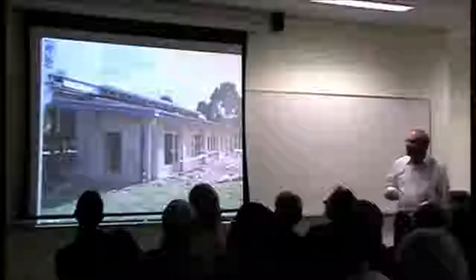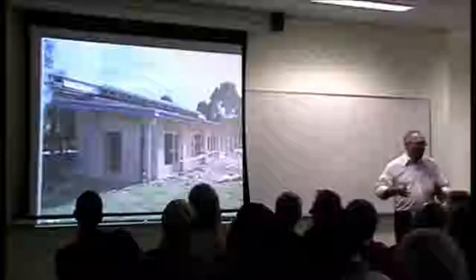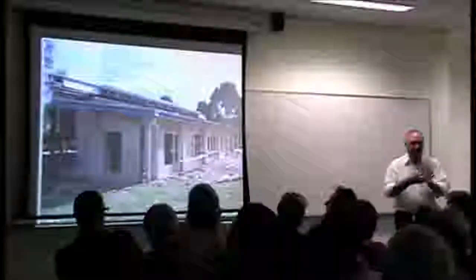Anyway, this is what it looks like when it's partially rendered. And so to answer the question, there you can see what it looks like under the cladding. There are three coats that go on. The first is a scratch coat, which is designed to be a nice rough surface to take the rest. It's designed to push into the straw and catch on the straw.